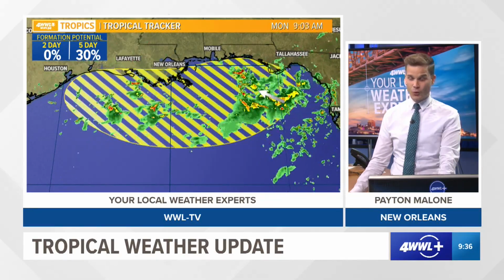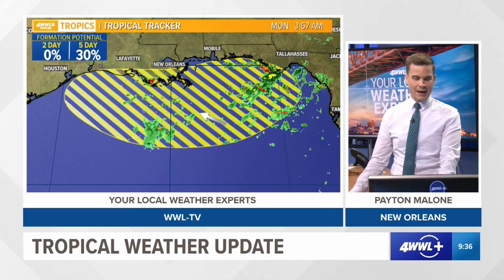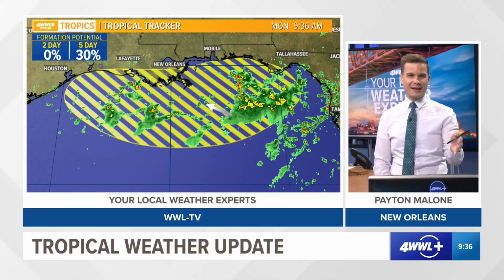And this entire area, from the coast of Louisiana to the coast of Florida, is where low pressure is trying to organize into maybe a depression. The big question right now is, where does it try to organize? It could really happen anywhere in here, and this could likely happen by the middle and end of the work week. So over the next couple of days, it's going to be a slow process, more than likely, to come together.